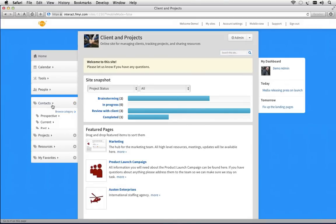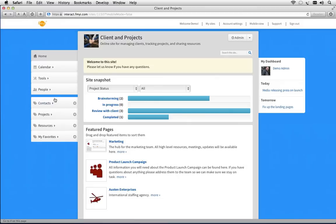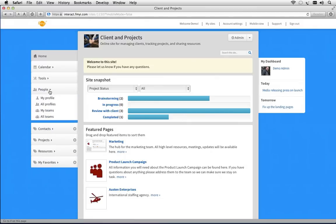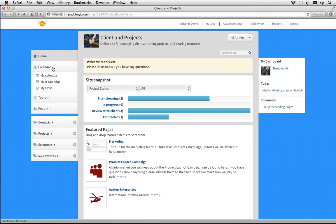in the site. You could also expand your categories and subcategories, and if you want to browse all, just click the Browse button here. You'll also see that your profiles are under the People tab, and Tools, which used to be on the right, is now on the left and available anywhere in the site. This is how you can get to your Activity Manager. And the calendar is also available here on the left.